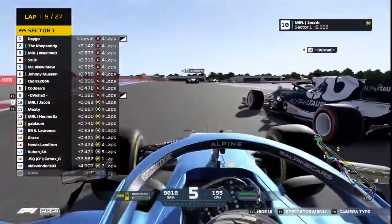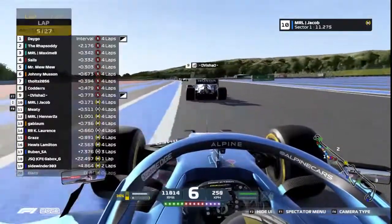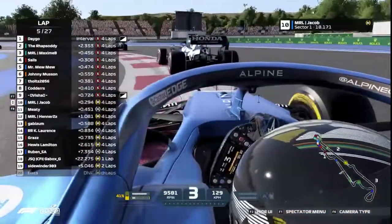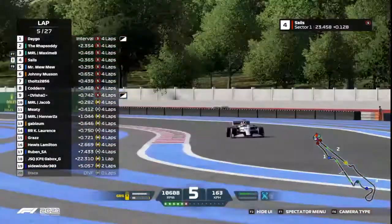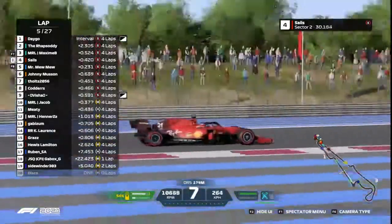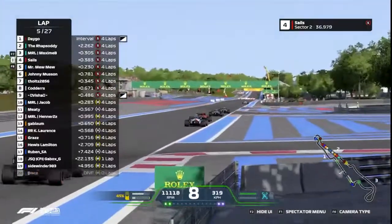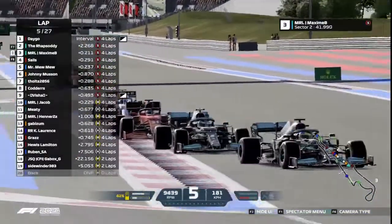Jacob going side by side with Visha, not able to get the move done. Yep. Oh, an interesting snap for Jacob on the exit. Yeah, but he collected the car, thankfully. As it's a locked train from Rhapsody to Meaty, and then Henners, who's trying to reconnect. I think he just managed to do it. So pretty much the whole grid from 2nd to 15th is in the same DRS train.